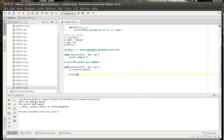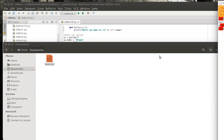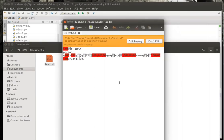Now, "Hello, my name is Brian. The pickle has landed." Now you see this __main__ Person object at... What in the heck is all this? Let's actually go out and look at this file. This is our file out on the disk. It may look different on your screen. I'm using gedit because I'm on Linux, and this is trying to interpret the hex values. This may come up as a blank document, or a bunch of weird gobbledygook and smiley faces. It just depends on what you're looking at.